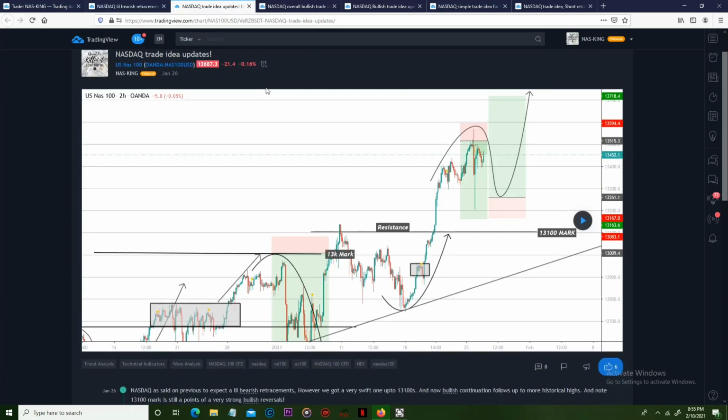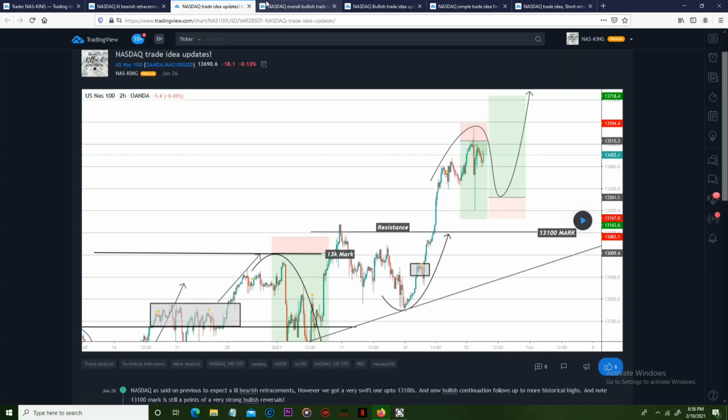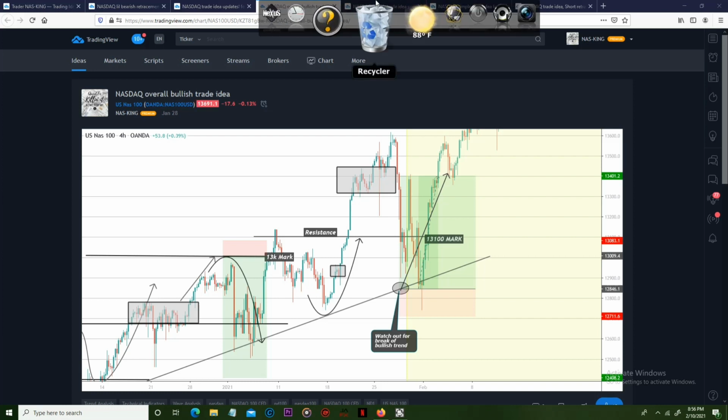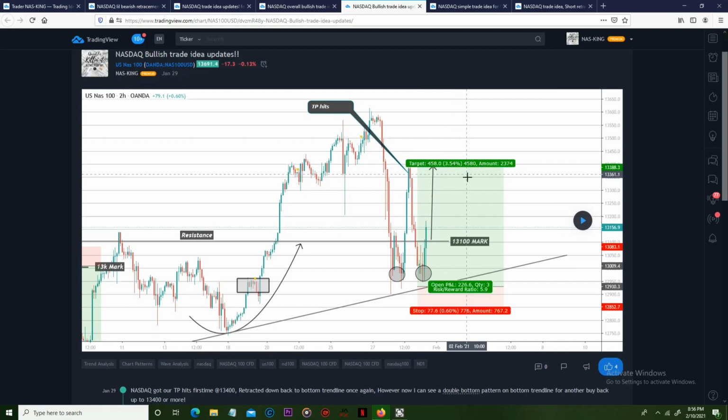So this is what we have here. I was expecting a bearish retracement down to 1300, and then we bounced off the bottom bullish trend line to give us more buys, as you can see. And then the next time we got a double bottom. Yeah, we got the double bottom, which shows another opportunity to buy the market.